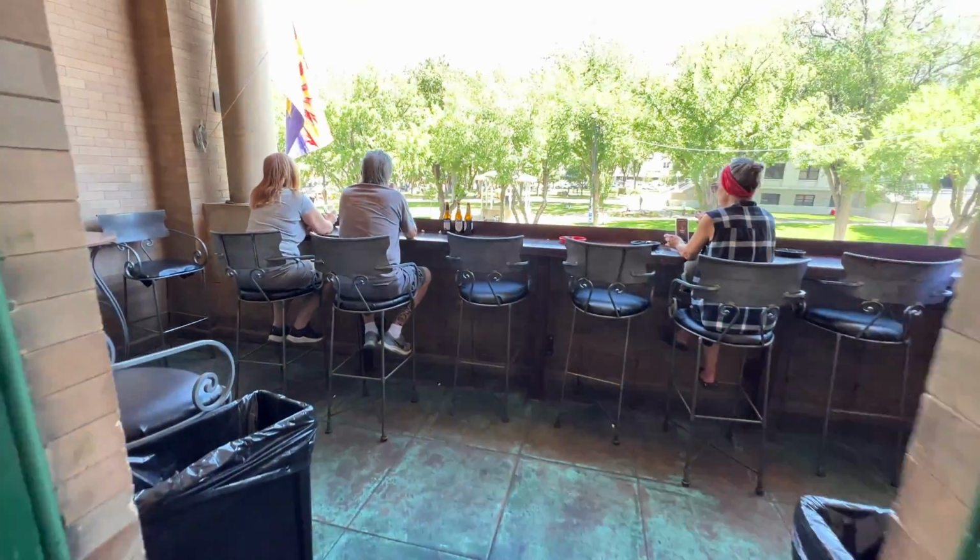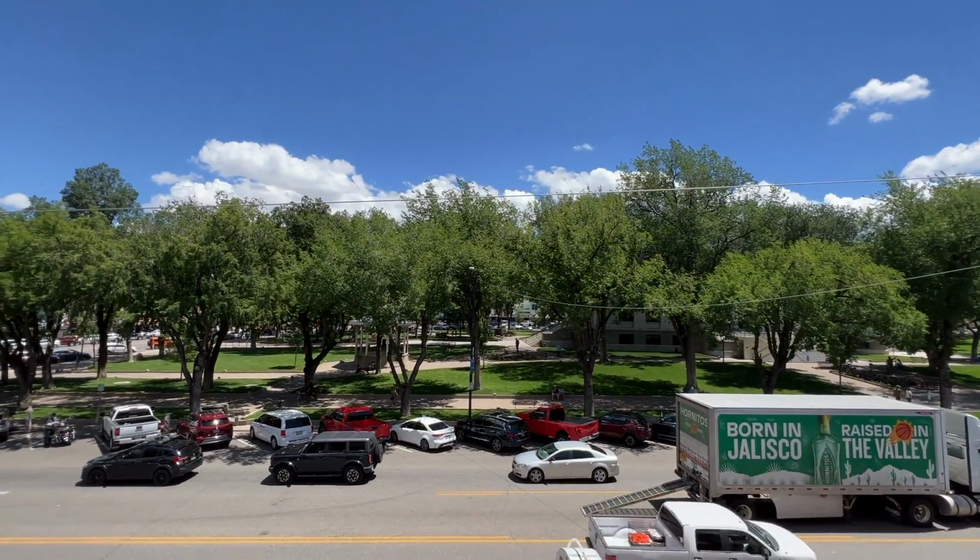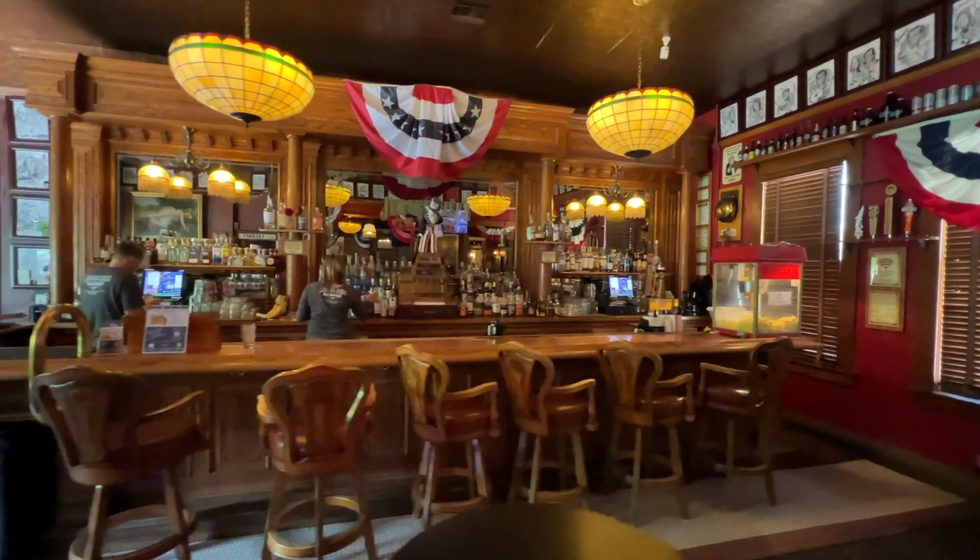If you come up here during New Year's Eve or the 4th of July, maybe even during spring break for one of the festivals, that's probably the best time to check out this area if you like vibrance.